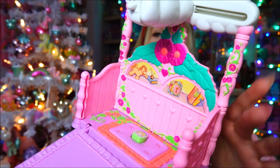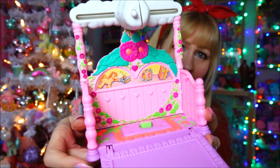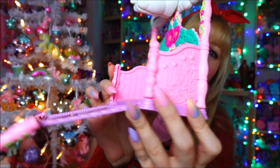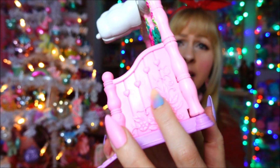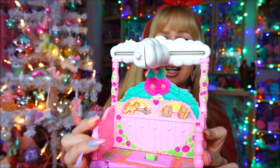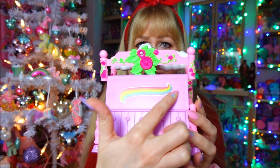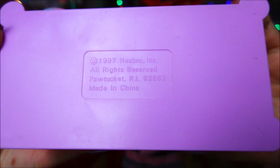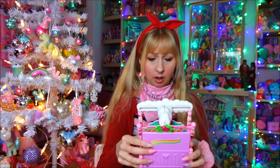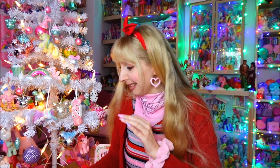I'm 100% sure that this is G2 My Little Pony. Because, A, the size, and then G2 My Little Pony has all of those wonderful embellishments all over their playsets. The rainbow looks like the G2 rainbow, and also it says Hasbro 1997. So, whoa, oh, this is amazing.